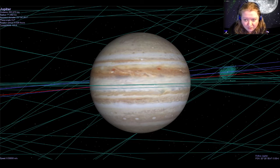Underneath those clouds are more clouds, but then going under that, the entire planet is actually not gas. I know Jupiter and the other outer planets are often called the gas giants, but that name is a bit of a misnomer. It's not correct because the bulk of Jupiter is actually a liquid. Now, it's not liquid water, it's liquid hydrogen, but it's still a liquid, and so it would probably be better to call these liquid giants instead of gas giants.